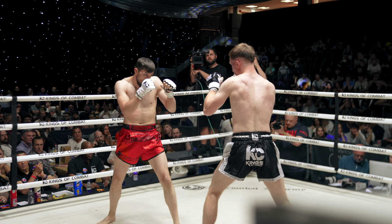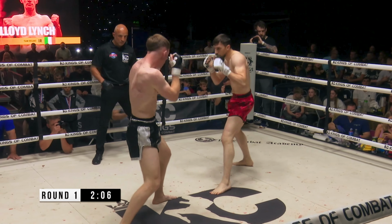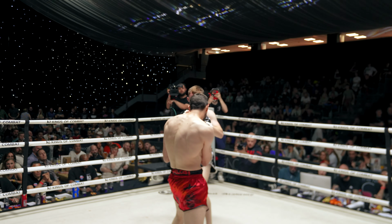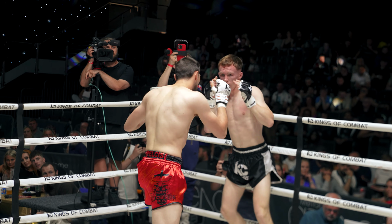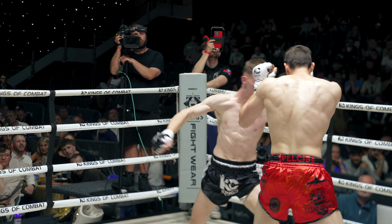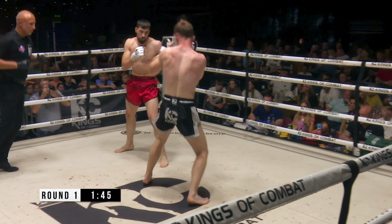Body jab from Mareks. Switching up the levels. And everybody's waiting for that turning side kick. He's thrown one. Just looks so robust, doesn't he, at the waist, at the weight, Mareks. Very strong. Physically very imposing. And it's not like Lloyd isn't strong. Well, Lloyd's pressing him back.